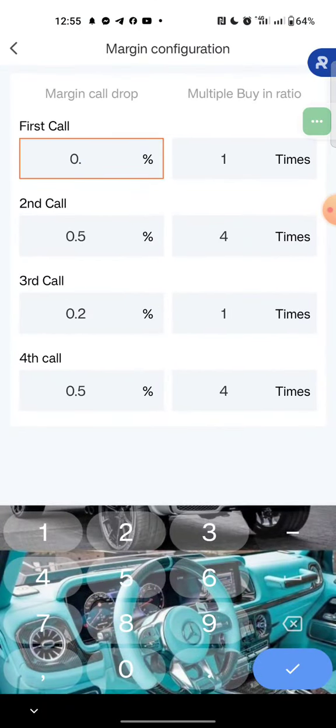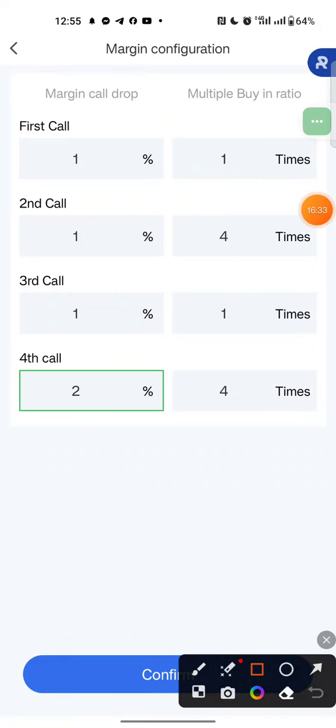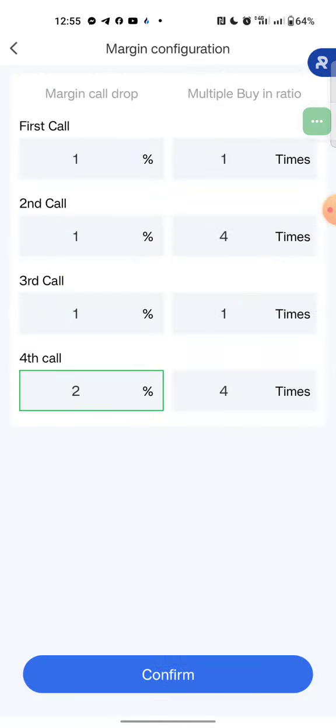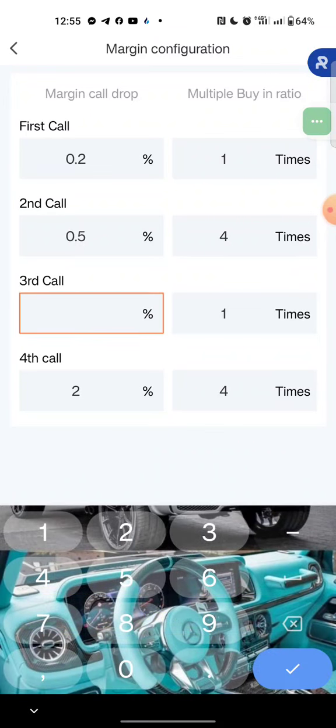So one can say, I'll put a 1, a 1, a 1, and a 2. So you see the total here, 1 plus 1 is 2, plus 1 is 3, plus 2, it's a 5. So this person has worked on their 5 drop. Another person may say, no, I want my robot to buy the first call faster. So he puts a 0.2. Then here he says, maybe I want a 0.5. Then here this person says, I want maybe a 1. So that is already 1.7.